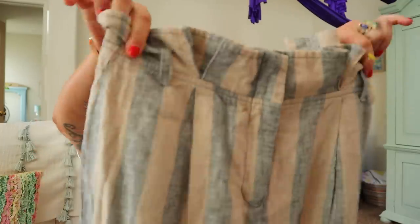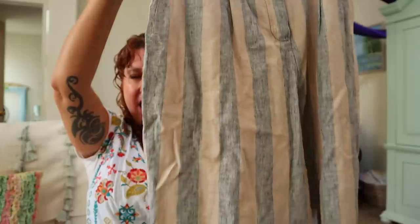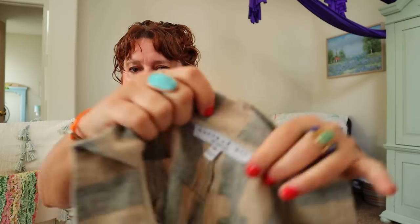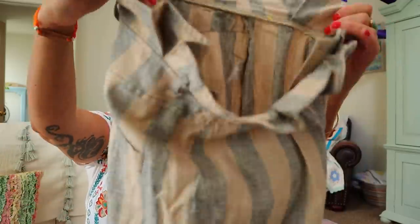I love the style on these pants. I don't know what this brand is, but we're gonna look at them anyway. These are like a paper bag waist. My guess is now that I'm looking at them, they might have come with a belt, but you can use your own belt. Super high-waisted linen wide leg pants. These remind me of like the 1920s. Oh, they're so good. The brand is called Current Air Los Angeles. I'm not sure what this will turn out to be. I love the style. I will use my keywords. I will say Current Air women's size extra small pants, linen, striped, high waist, paper bag waist, and we'll get those babies sold. I think they have a pleated front. If those were my size, they'd be staying here.